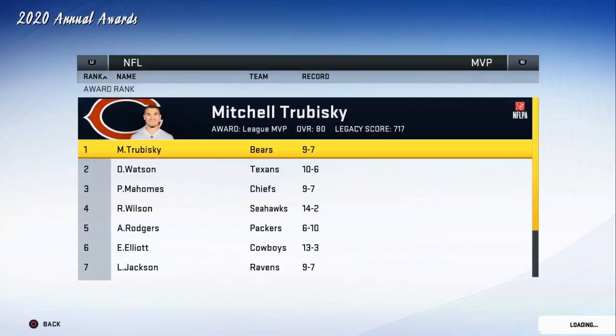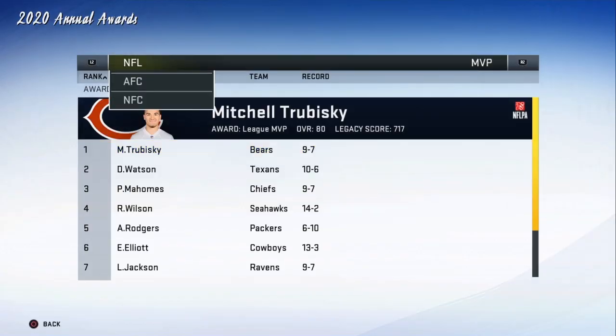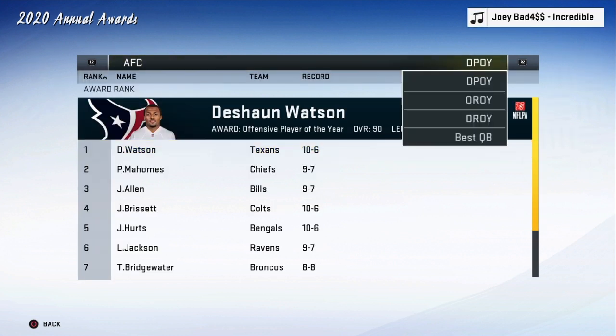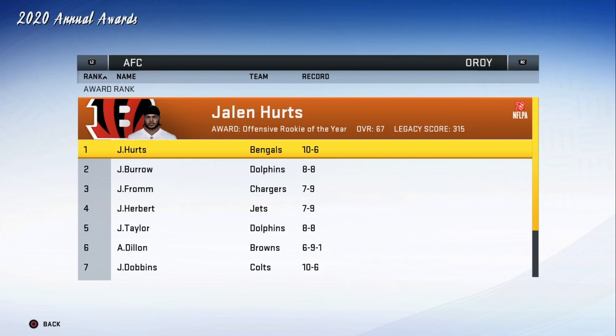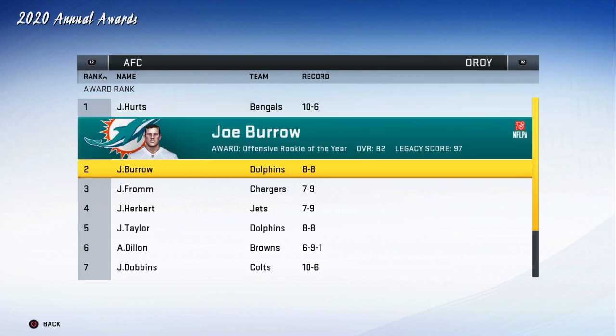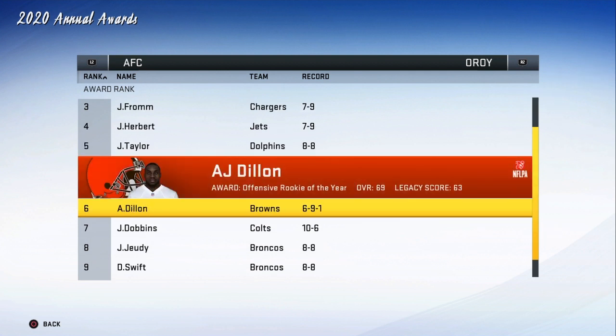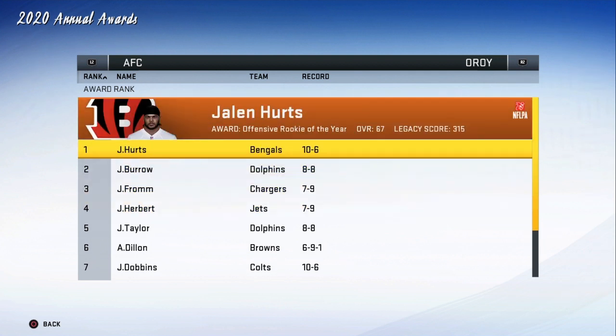If I didn't mention it before, Hurts also ran for 3 touchdowns, so 43 total touchdowns for Hurts. I believe he ran for about 200 yards. Not a surprise that he ends up being our offensive rookie of the year here at 10-6. Joe Burrow is second, then Jake Fromm, Justin Herbert. So not too many surprises there.